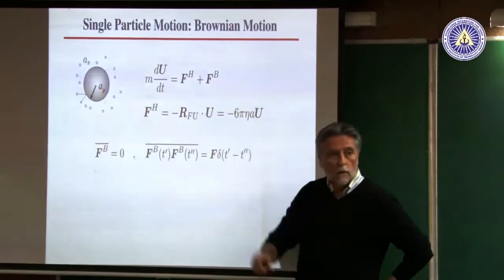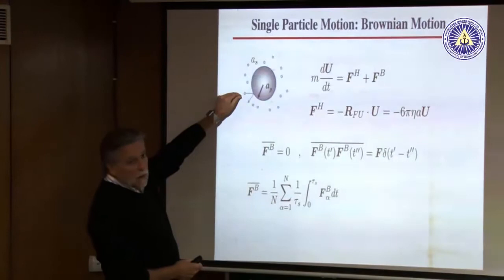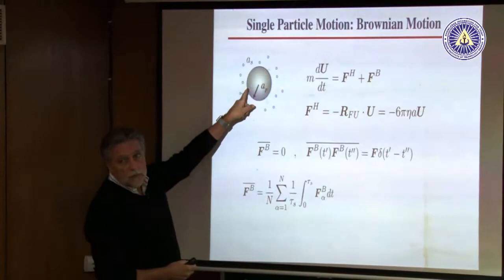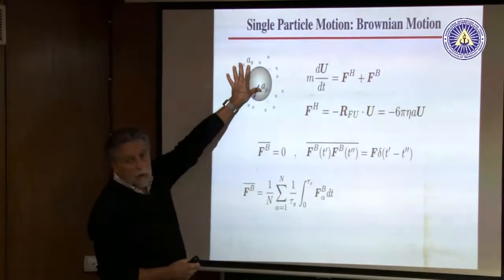And what I mean by that average: let's imagine for a moment what happens when a solvent molecule collides. During the time of its collision, it has an impulse, it kicks this particle, it exerts a force on it. I then figure out for each individual particle that collided how much force it contributes in that time interval, and add up all those particles that collided with it. That's what I mean by the average. And on average, there's no more force to the right than to the left, so there's no average force.